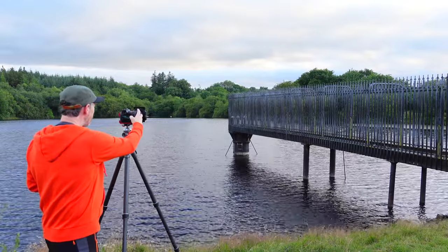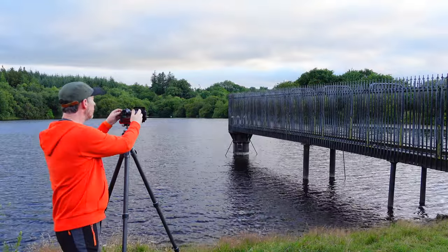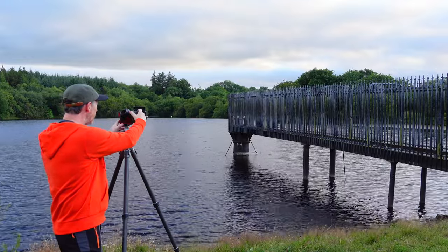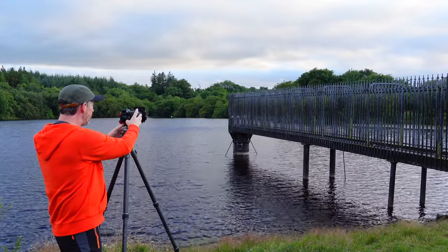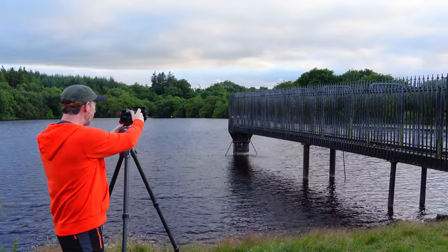And I'm at 30 seconds at the moment here, and I probably do need to go a bit longer. So what I'm going to do is go into bulb mode, and I'm probably going to bring it up to around about a 45 second exposure. I'm going to put my aperture at F16, and my ISO down to 100. That means I can probably get around about a minute.